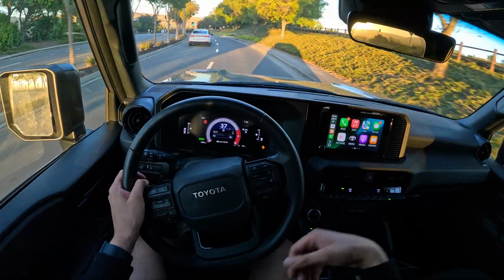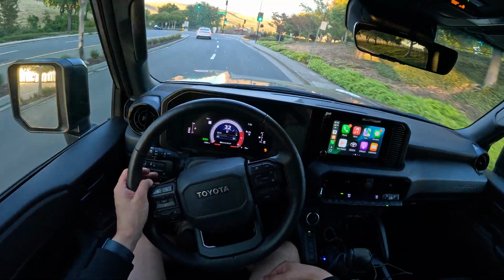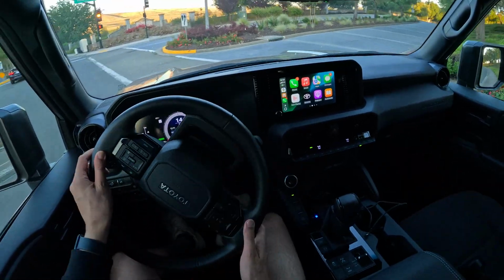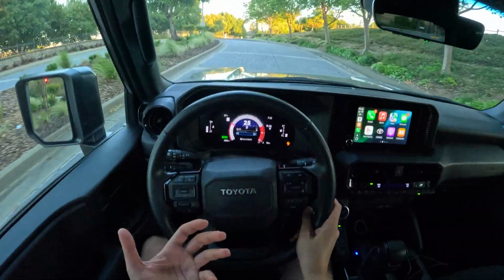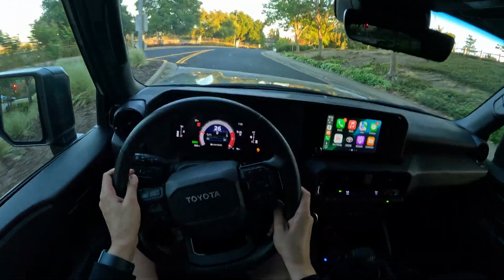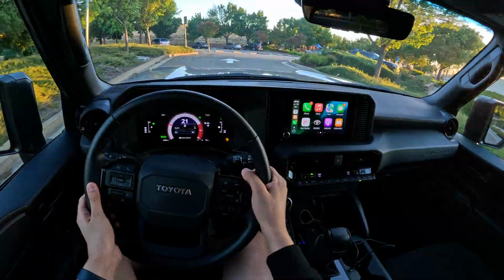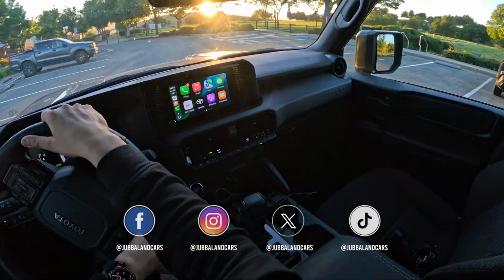And there you have it, my friends, the 2024 Toyota Land Cruiser 1958. For someone like me, as a car enthusiast, I would pony up the extra cash, go with the Lexus GX, get the V6, better interior quality, and I think even sharper styling. But I gotta say, this Land Cruiser 1958 does make a compelling argument at sub $60,000.